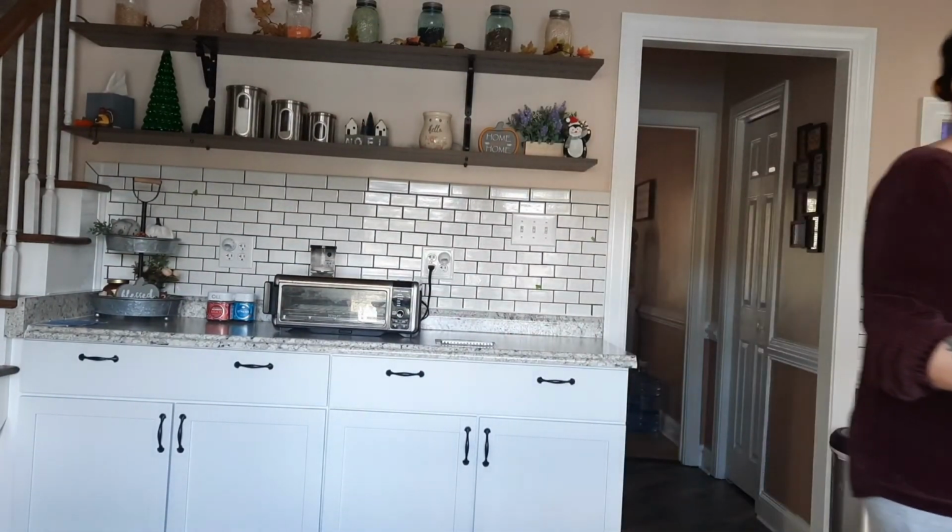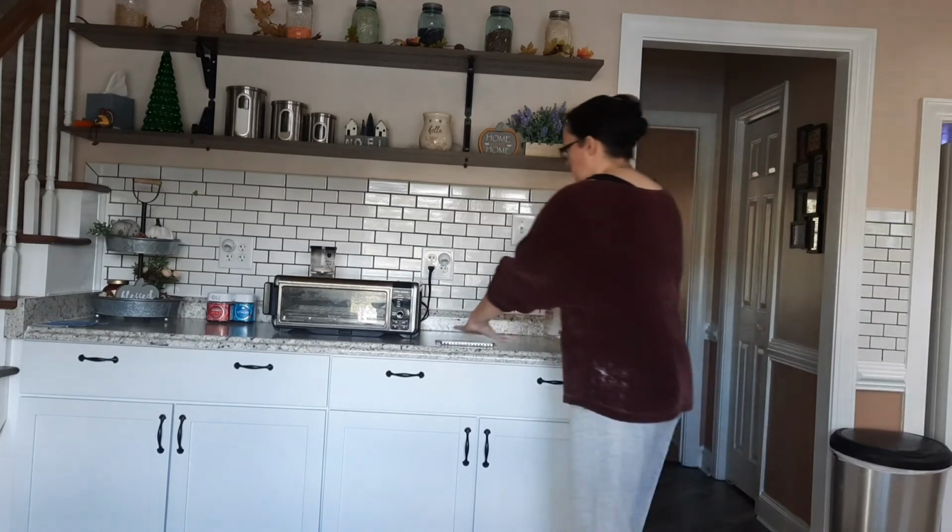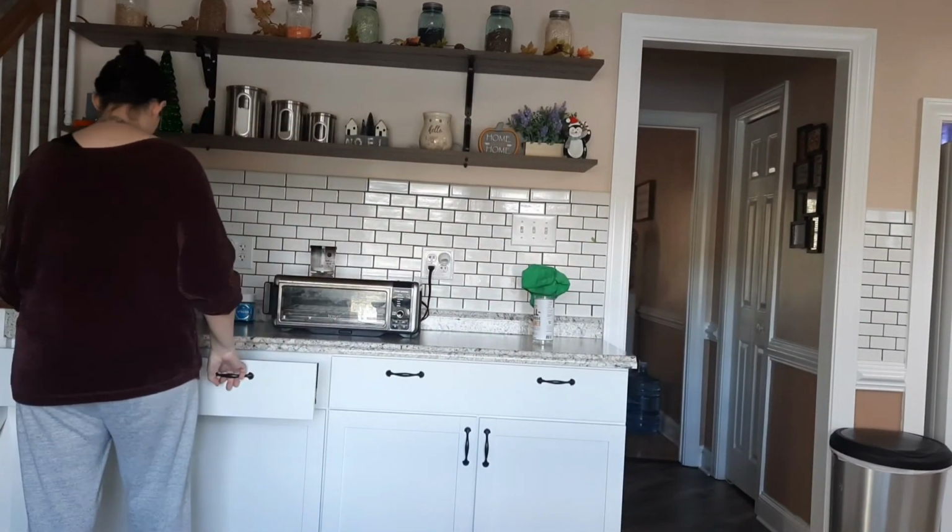This is where we keep the air fryer, and it gets pretty dirty over here because we use the air fryer quite a bit. So yeah, this always needs to be cleaned, always.